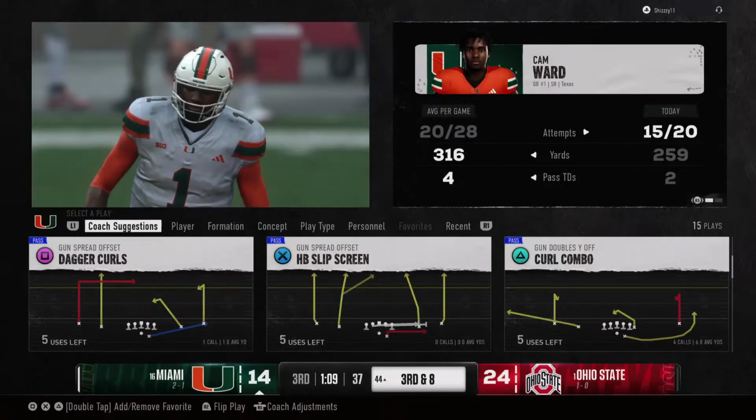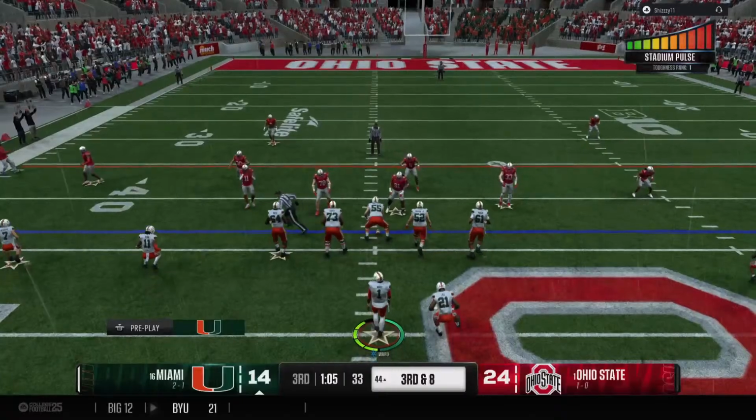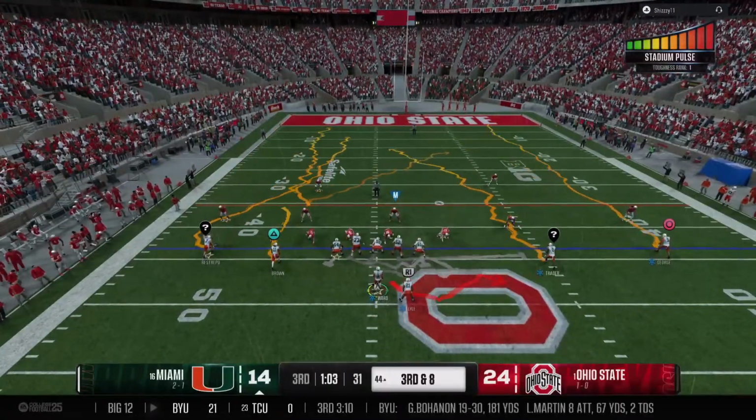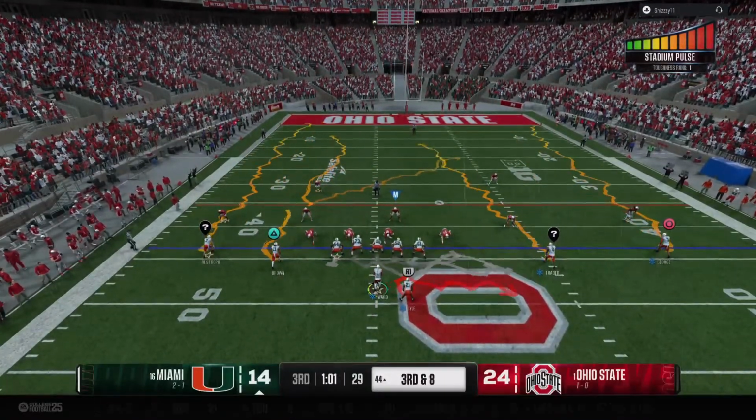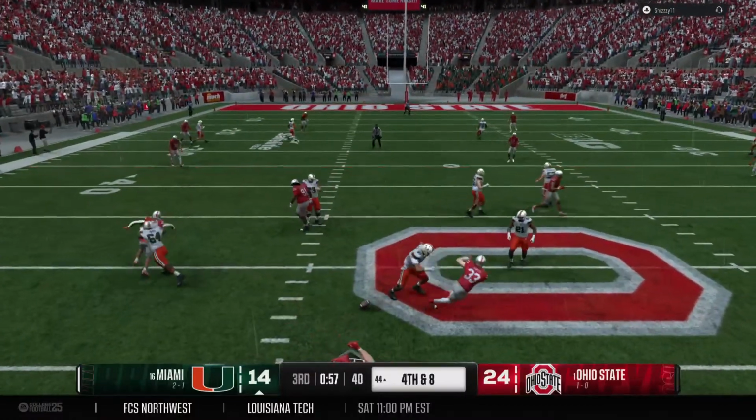And that's kind of a lot of today's running game, right? Spit the ball out quick, get it to your playmakers in space, get positive yards. Instead of running the ball a couple yards up the middle, now you just spit it out wide, and a lot of times if you break a few tackles, it could be even bigger.